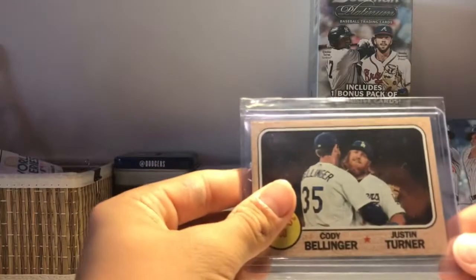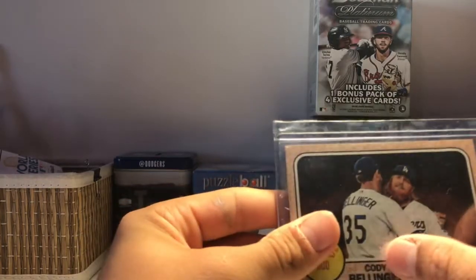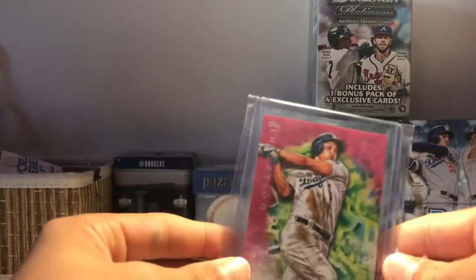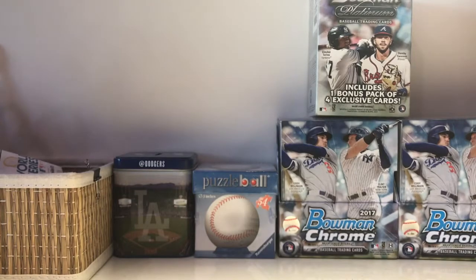And then, I'm a huge fan of Justin Turner as well, so I got this card, Cody Bellinger and Justin Turner on it. Really like the look of it. And then I also got this Corey Seager out of 99. I got it for like $1 or something, so I picked it up.